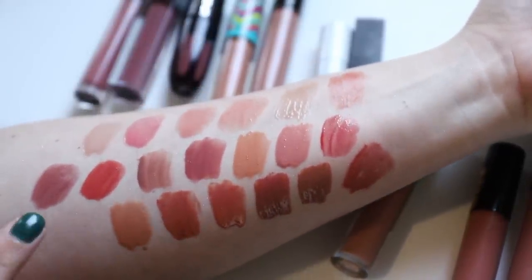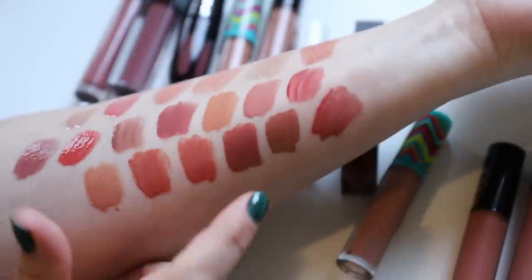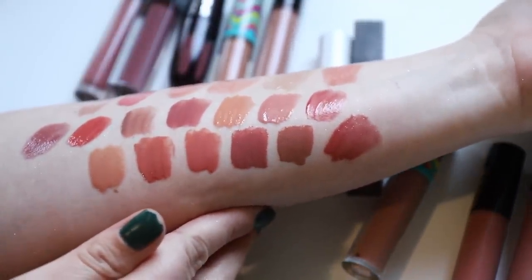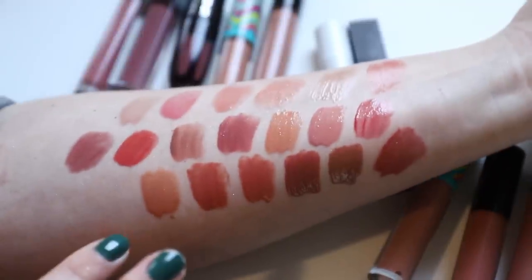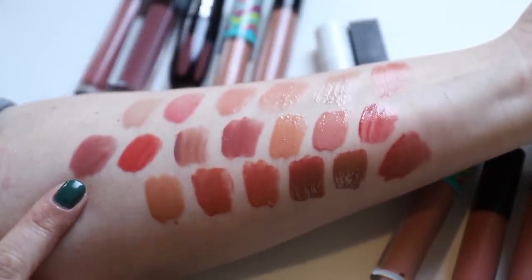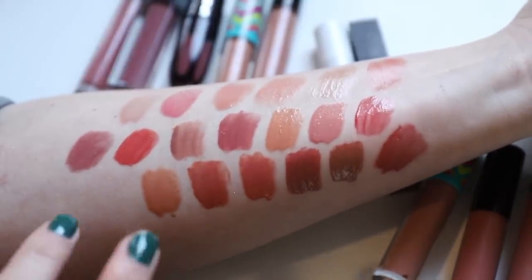So first, I decided to swatch the By Terry Mauve one compared to the NARS Xenon one, and then also to the Anastasia Beverly Hills one. I think that was Kirsten, because that's also like a mauvey sort of pinky shade. I have to say, experience wise, I think this one is the least pleasant because of that horrible fragrance. It's like this really old Nana sort of floral fragrance.